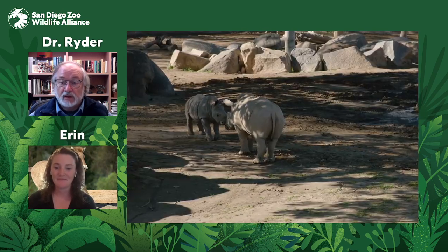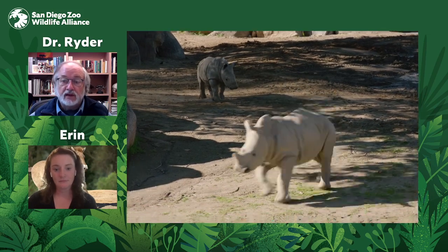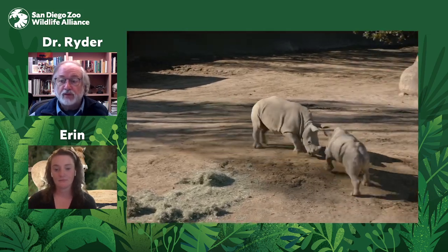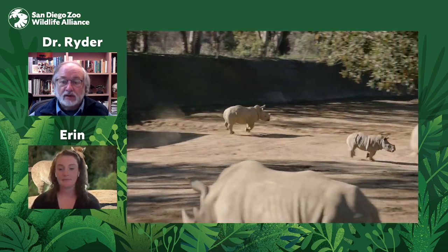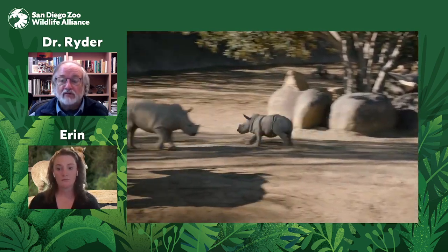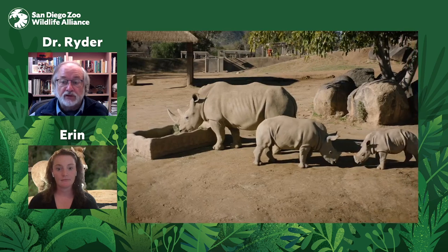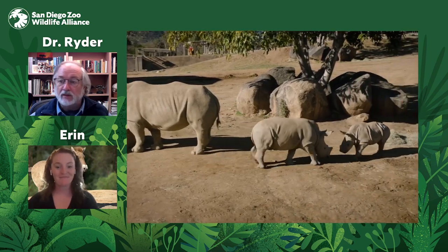White rhinos are social. They live together in social groups. Other rhinos may be more solitary and less social, but white rhinos are social, and these rhinos are growing up around animal care specialists that are working with them to advance our work in genetic rescue, and we'll get to that a little bit later.